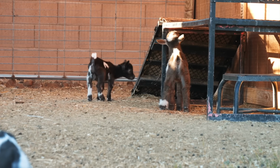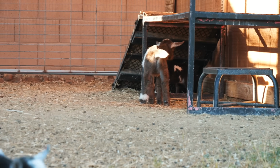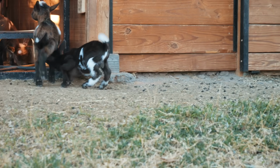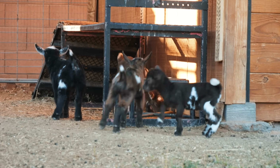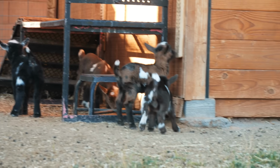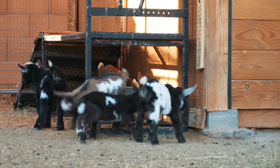That's his full sibling he's standing next to right now. Oh my gosh, look at that size difference. He's trying to eat from... He doesn't know. That's funny. You can't eat from them, Newt. He'll learn once you leave him out here now.